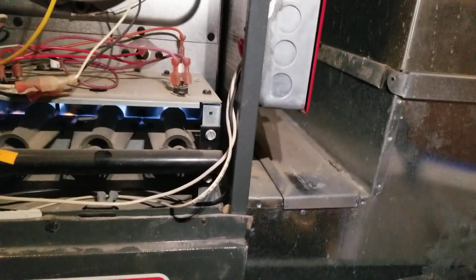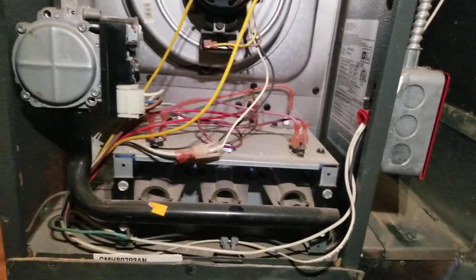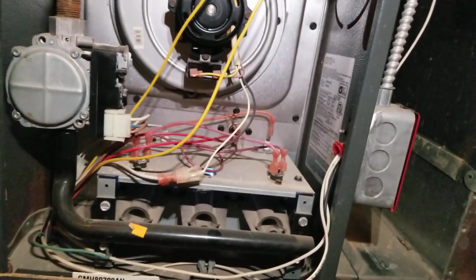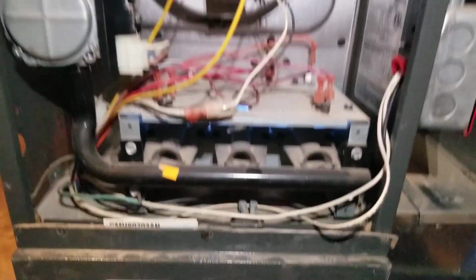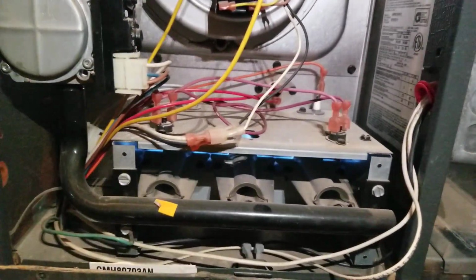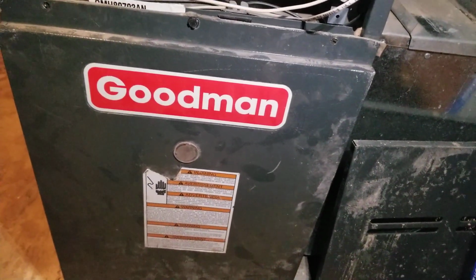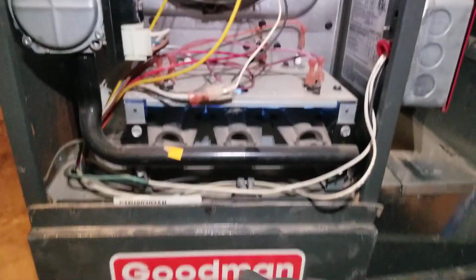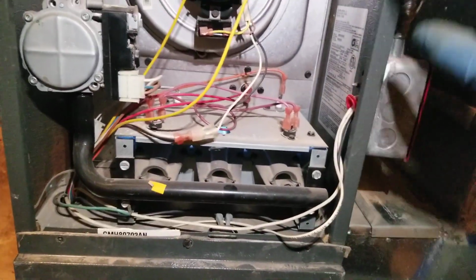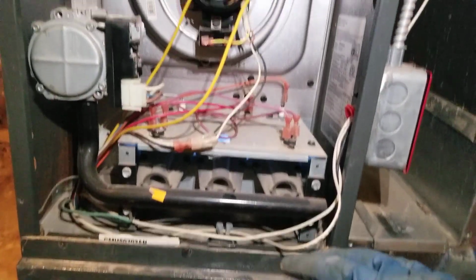So what was happening here: the filter gets dirty, this furnace gets even less air, and then it cracks the heat exchanger because of excessive heat. So Goodman is a very good brand, at least from my experience. Very good brand. The problem here is not the Goodman. Goodman has nothing to do with it.